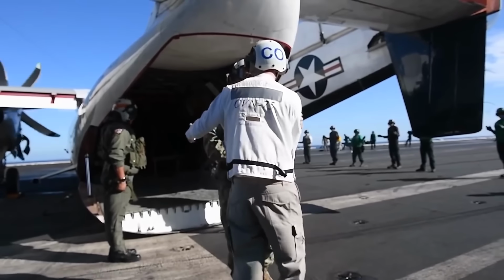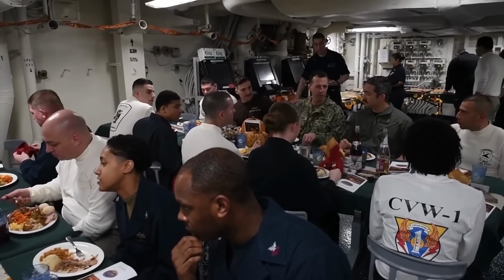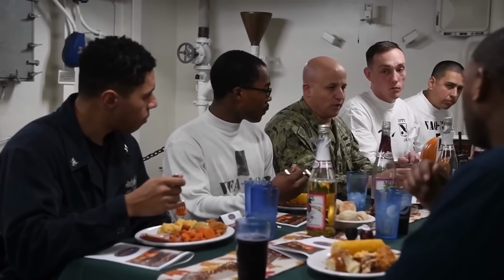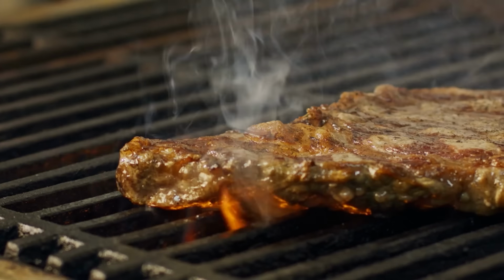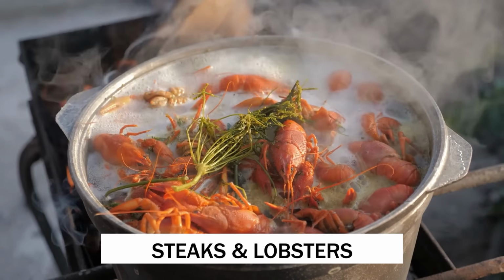Sailors have also reported that there have been many times when they enjoy a special food if the Navy is about to extend their deployment or cancel a port visitation. To keep their sailors happy, the Navy organizes deliveries of expensive foods such as steaks and lobster.